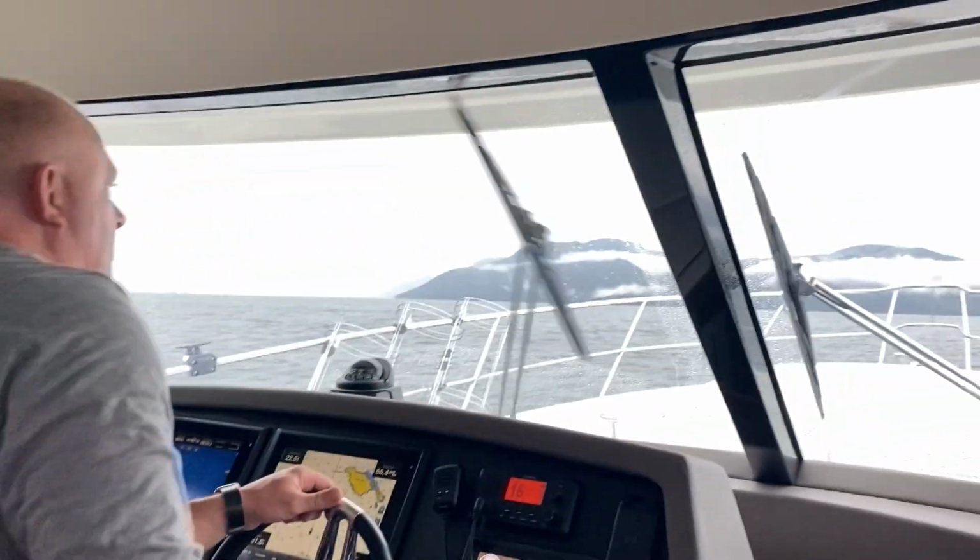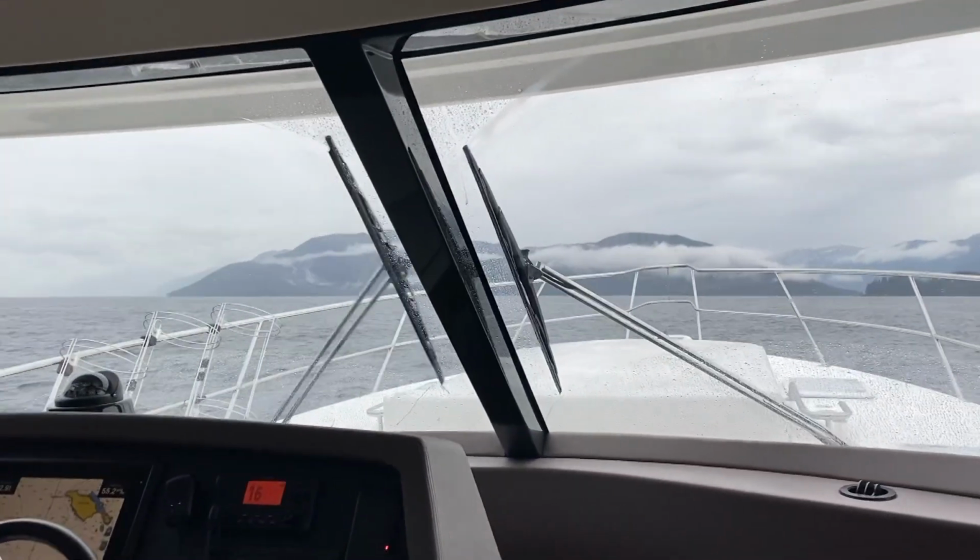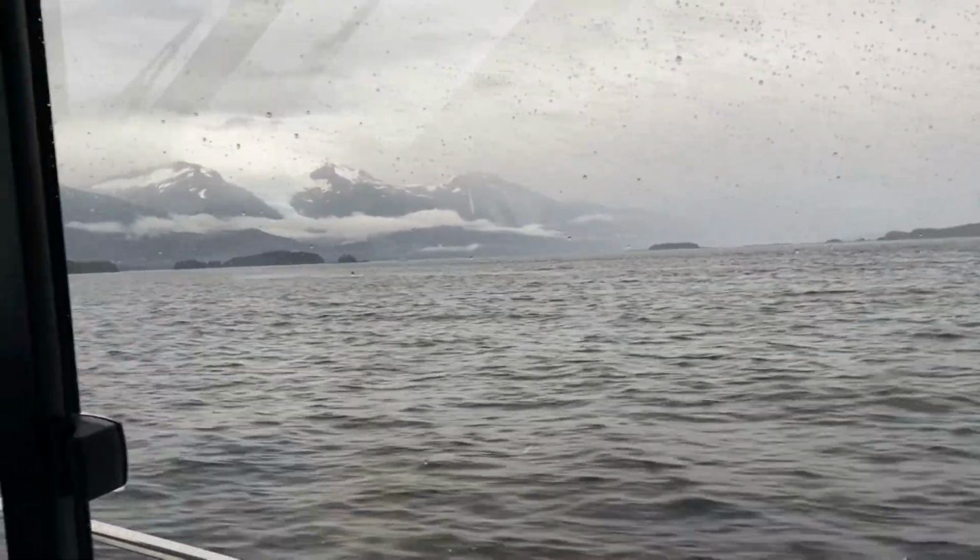What's that? Yeah, just birds in the water? Just birds. Not birds.